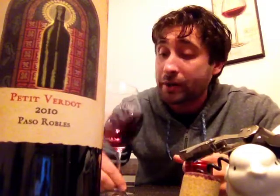Not often are you going to find a whole lot of Petit Verdots by themselves, so I would always recommend that whenever you get a chance, get Petit Verdot and Cabernet Franc on their own, just to see what they add when they are blended in with these other grapes.